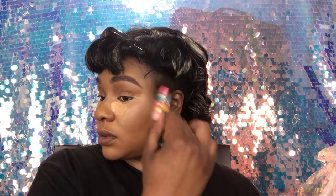Okay, so I'm just going to do this. And this is what the powder looks like. I got a brush here. Did I get it? Yes. Okay. So the next thing I'm going to do is just re-blend that out because I just messed that up.